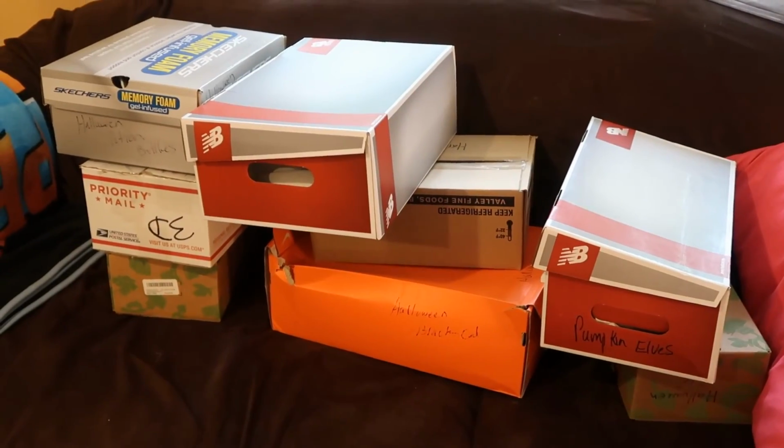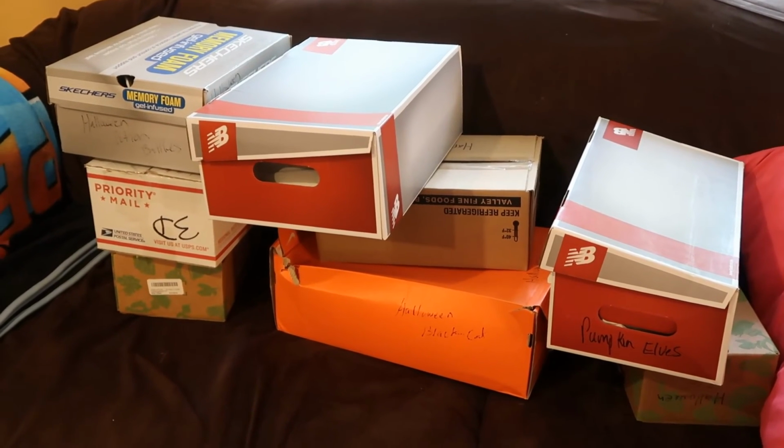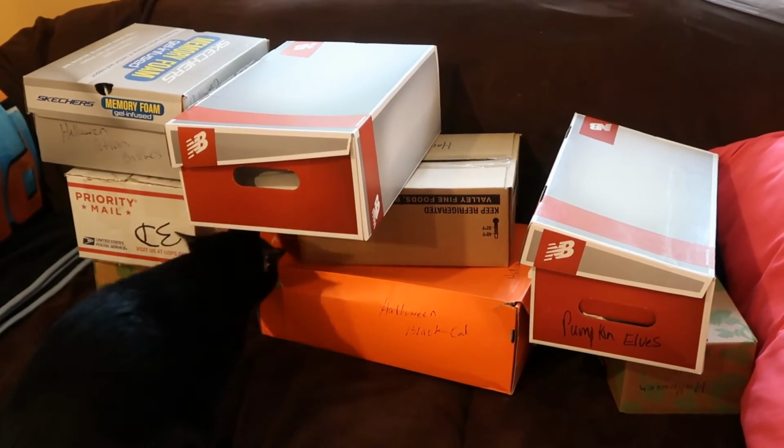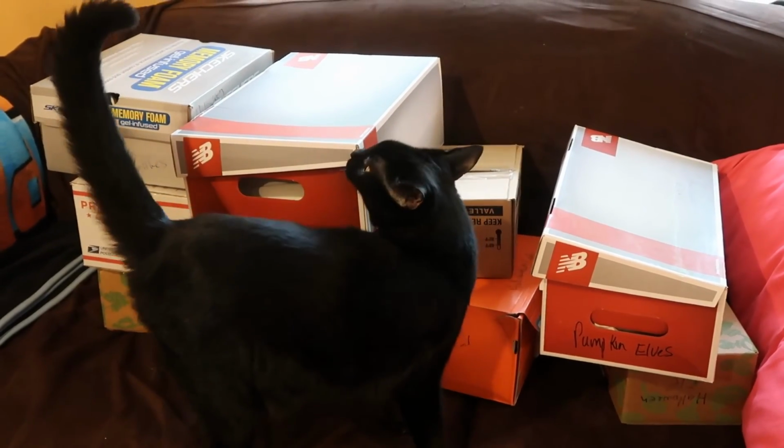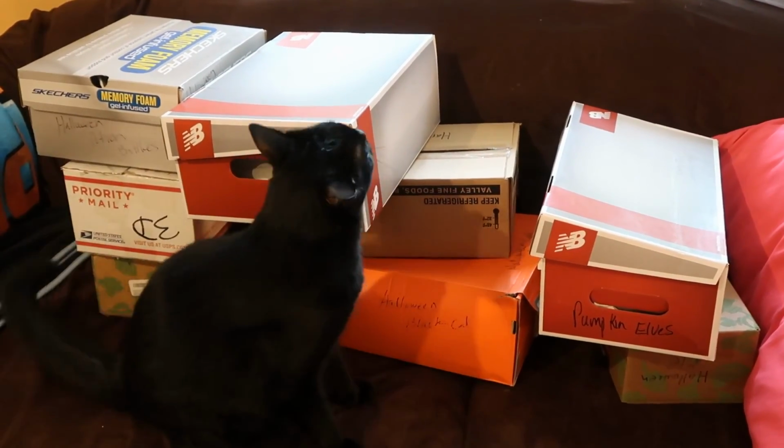Don's also been a big help and come up to the attic and carried boxes down for me. I can carry a couple of these at a time without dropping them. He can carry like 6 at a time without dropping them. So he carries, I decorate.